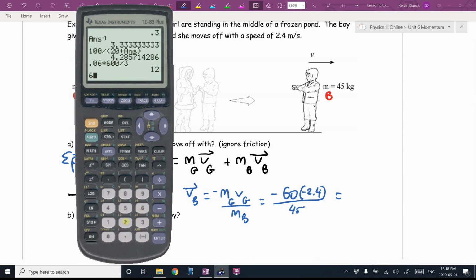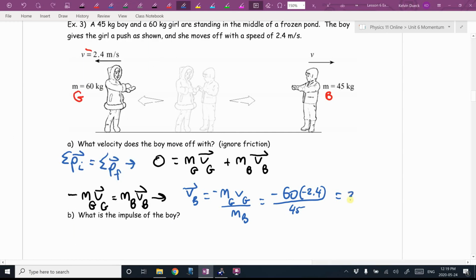The negatives are going to cancel. I'm not going to bother typing them on my calculator. And I get 3.2 meters per second.